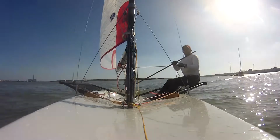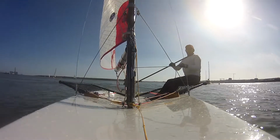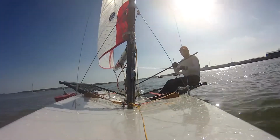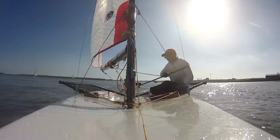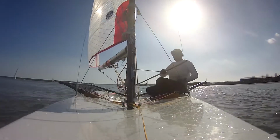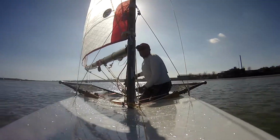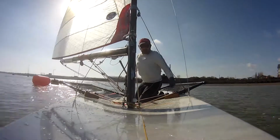So sheeted in hard again now, so maybe I was a bit over optimistic. Okay, so we're rolling past that mark. That wasn't the mark, but the mark's tied to the next buoy in the river, so starting to get more comfortable. So centreboard's come up a little bit. Big ease, kicker was off.